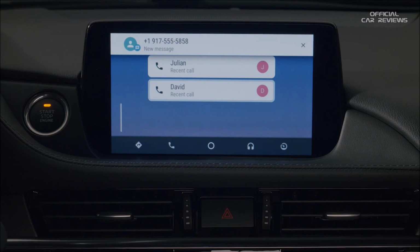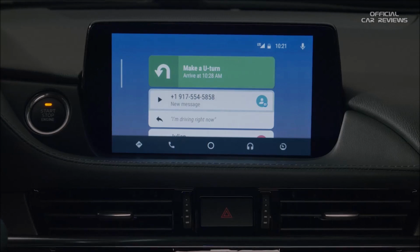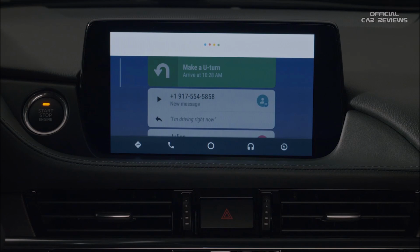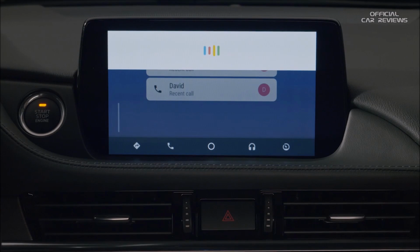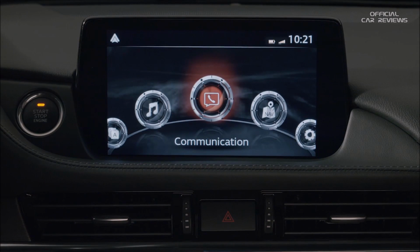Incoming messages are displayed as a new card on the home screen. Using the commander knob, select the card and the text will be read aloud. Can't wait to see you tonight. You can reply by pressing the voice command on the steering wheel and saying reply, then your outgoing message. With Android Auto, you can stay on top of all your messages.